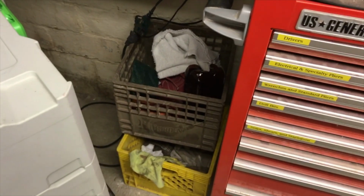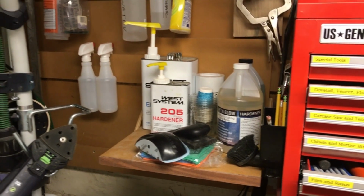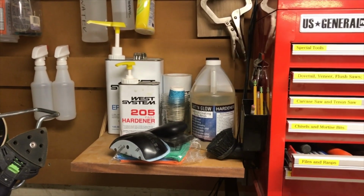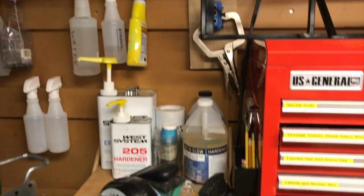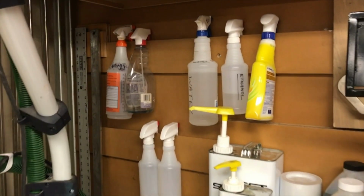Behind here, I have two bins. The top one is clean rags. The bottom one is dirty rags. That actually works out really well for me. Keeps things organized. And above them, I keep my epoxy. There's slow setting epoxy on the right for casting objects, and of course the venerable West System on the left. I have a bunch of things just hanging on the wall here.